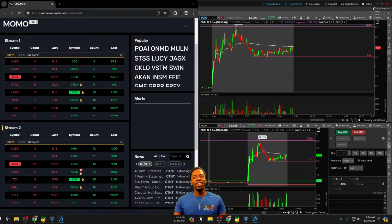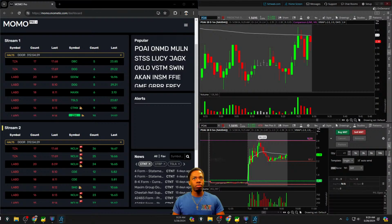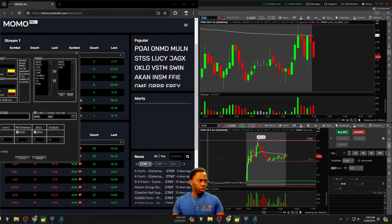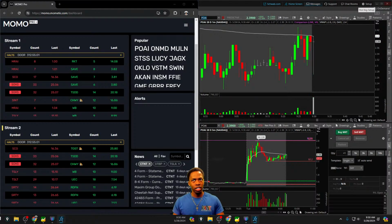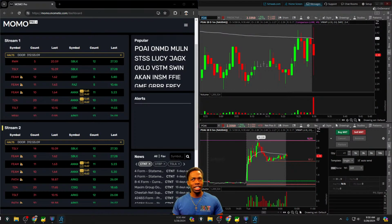Another beautiful day at long last. What will it be today? POAI. I'll watch this one into the open. I'd love to see it get over VWAP around 240, but we'll see. We will see what we get. It seems like it might be aggressive, but it's still a little early. STSS. Also one to keep an eye on. POAI, a little choppy so far. STSS, the same thing.